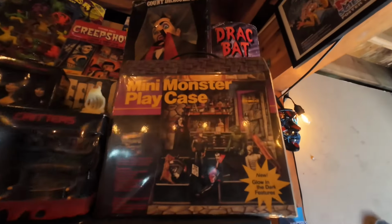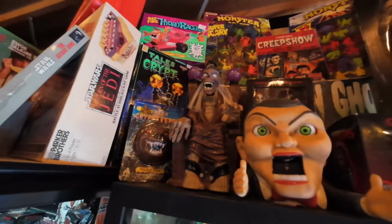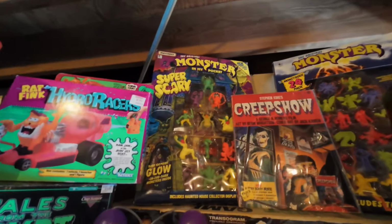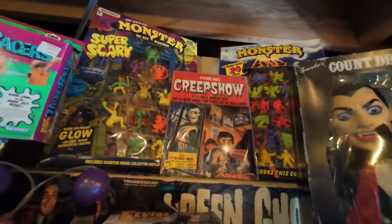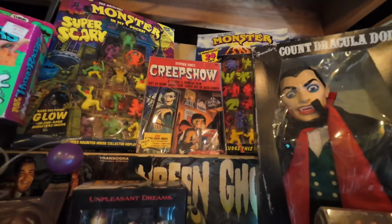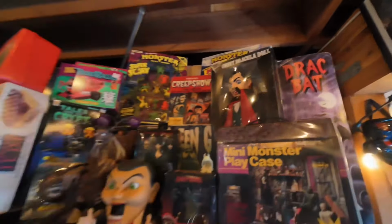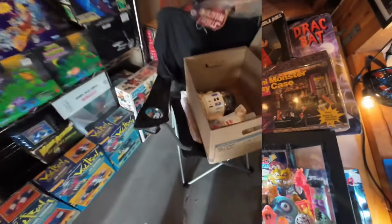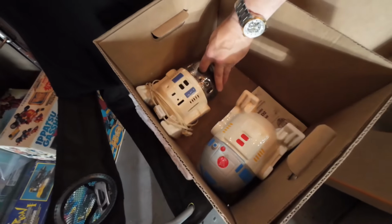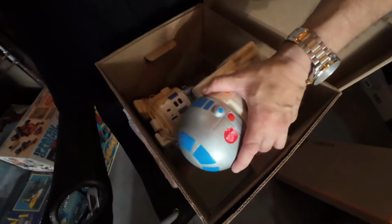Here's the front of the case right there. Little horror section. The Monsters in My Pocket. That's dope. Look, dude, those are expensive now. Like that magazine, I like that one. Like the Creepshow, that's the original one. Like that drag bat from King Kong. Those are ceramic R2s. John has one of these actually in his shop, dog. One's a lamp, this one's like a piggy bank and music box.